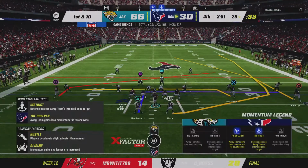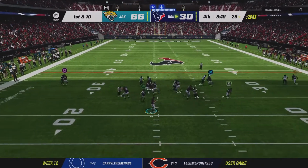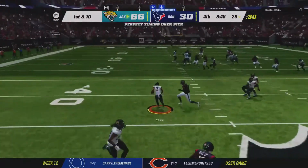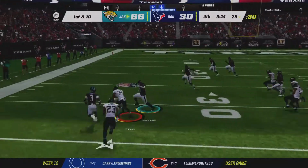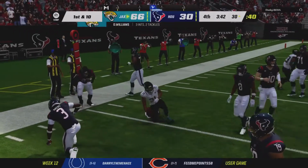Houston's offense already at the line, set to get going. And their mini 2-game win streak appears it might be going by the wayside unless they can pull a rabbit out of there. And now here is another interception. And the Jaguars are going to take possession of the football.